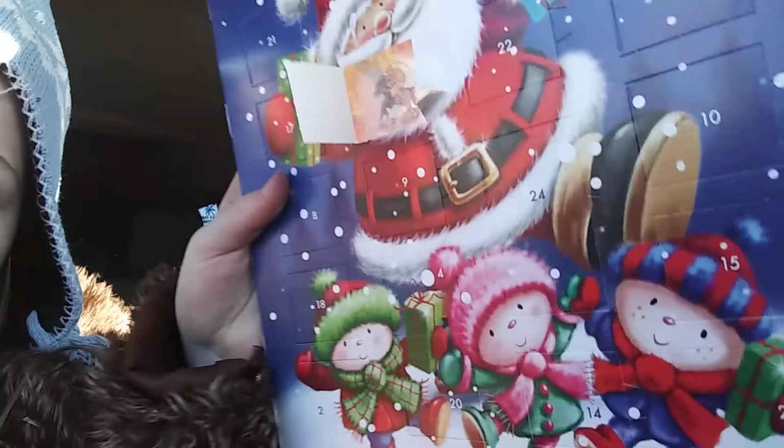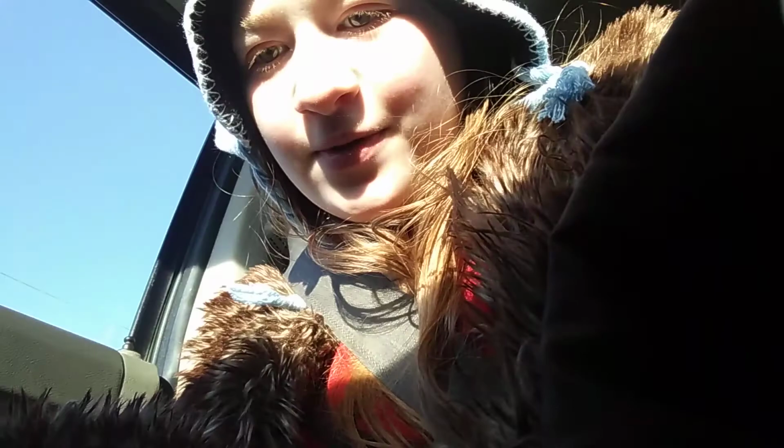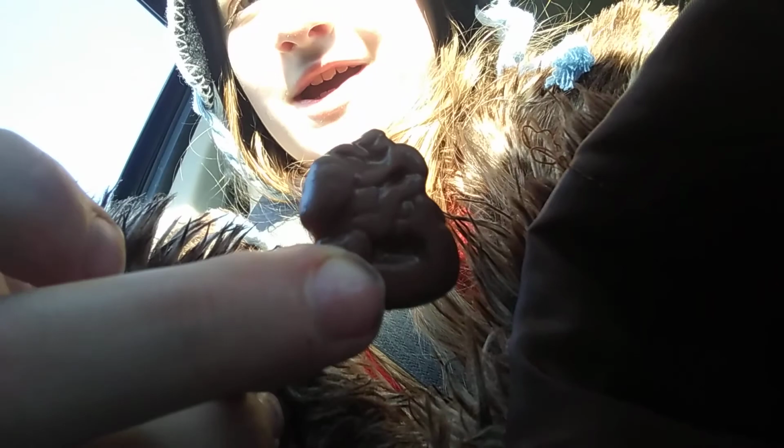I figured out, it's actually just a photo of what this chocolate is, and this is the photo. It's a printed photo, of course. And then this is the chocolate that we got. It's like a person riding a donkey or a horse. Comment down below if you know if it's a donkey or a horse.